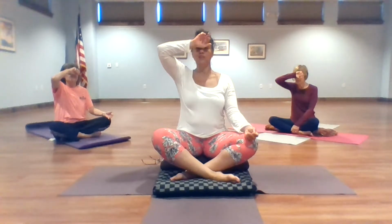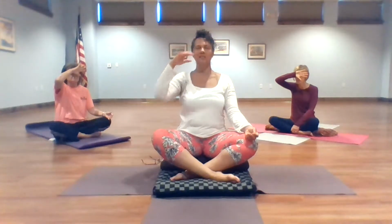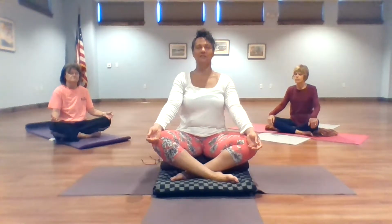And open up the fingers, symbolic of the third eye opening. Stretch the fingers. Stimulate this area, this part of your brain, pineal gland, and then release the hand. Open that third eye wide.